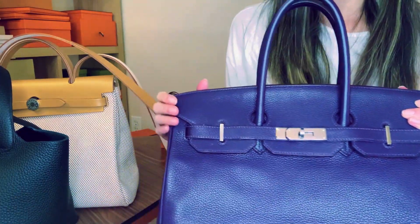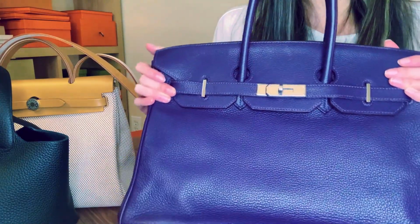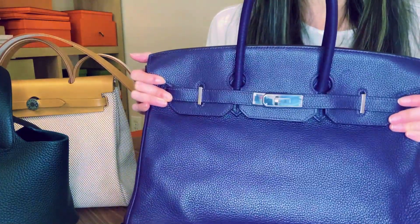And so I bought this bag through Fashion File, and it was originally priced at $12,000, but I'm guessing it's been listed for a while. I had an alert set on it, so when it hit 20% off, I went ahead and pulled the trigger.